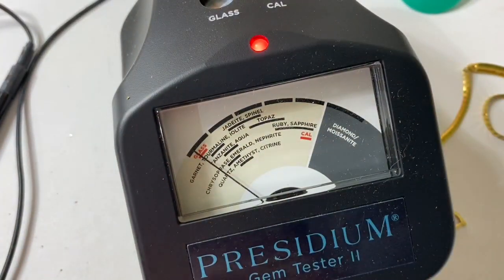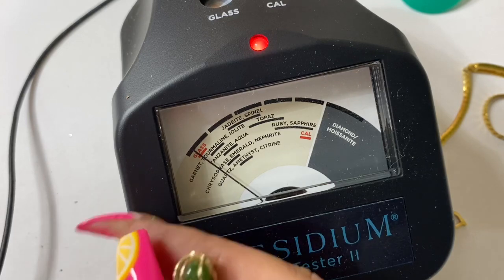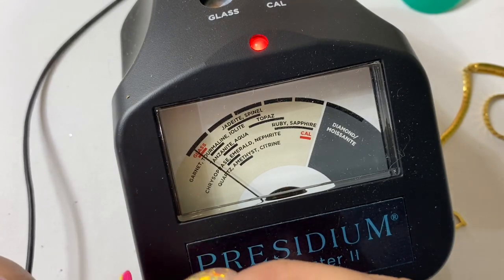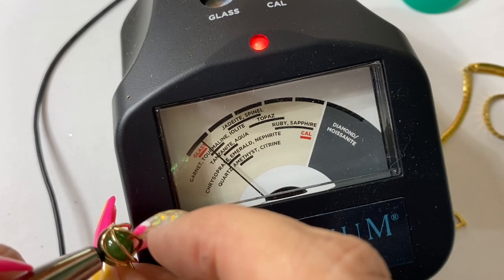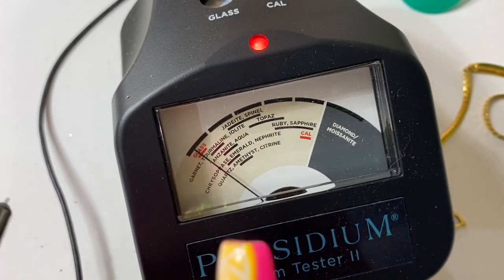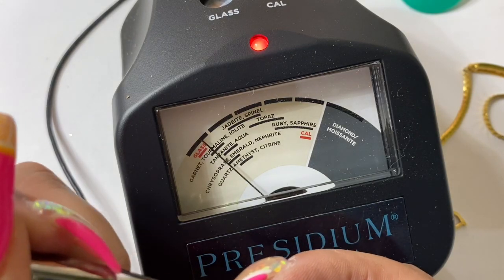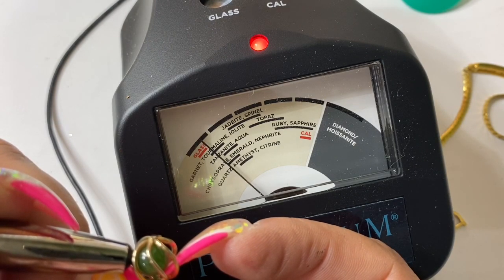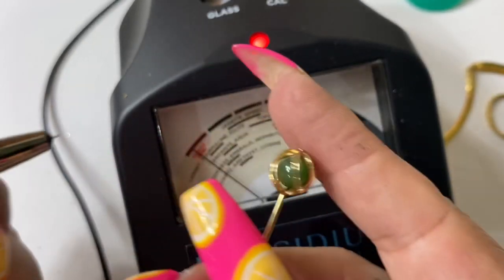Oh, and there was one more. There was this little lady in here. So let's see what she does, if I can reach her in the cage. I don't think I could reach it far enough to press the... Here, wait, I think I got it. I don't know. See, these things confuse me sometimes, the gem testers. Trying to push it because it doesn't reach. Yeah, I don't really think this is anything. I mean, it might be an emerald or quartz. So I'll have to look that up. But I don't think the metal is anything.